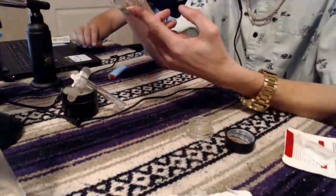What are we doing, rocking dabs? Let's hit the Helix first, bro. No, we got to start with the baby bottle. We got to start with baby steps. All right, we'll start with baby steps, man. Let's roll, bro. Rock and roll, man.